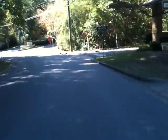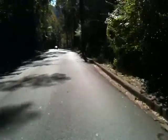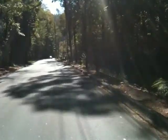I'm going to film the week 2 climb, the old Montgomery Highway, I guess that's what it's called. Cat 4, low end of the scale.